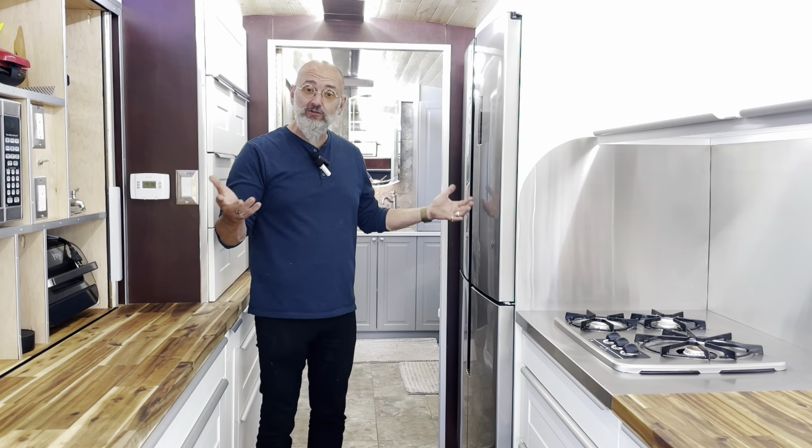So we don't have big doors on the fridge that force us to move back up against the countertop if we want to open them. And when we're going down the road, when we want to lock it, because a residential fridge doesn't come with a lock, all we have is this that we screw in here. And now our fridge is locked.